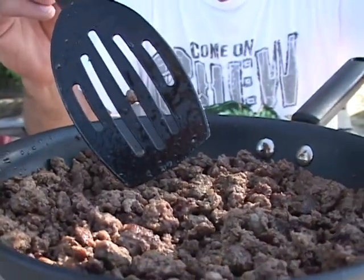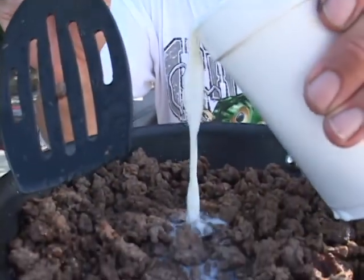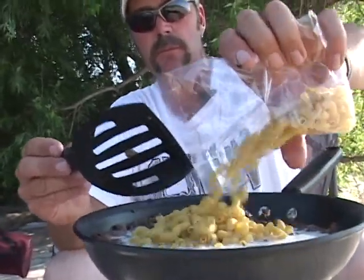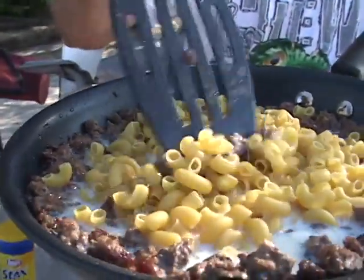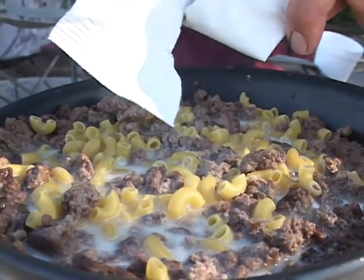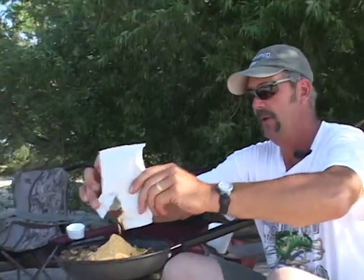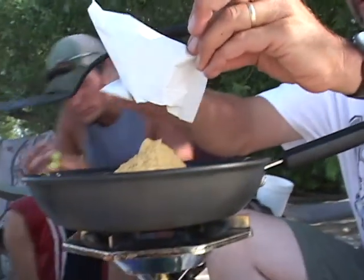All right, our hamburger's brown. Then we pour in the milk and water and add our noodles. Stir it up a little bit. Last but not least, we gotta put in our sauce mix. Double chili cheese macaroni dooley whopping super duper hamburger helper.